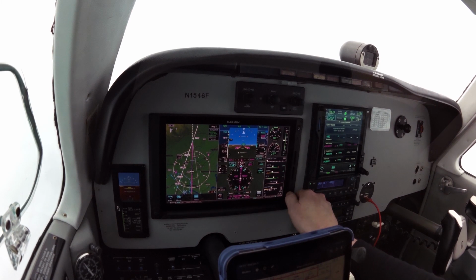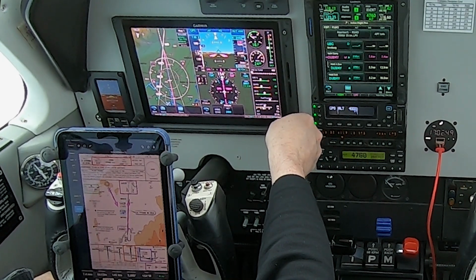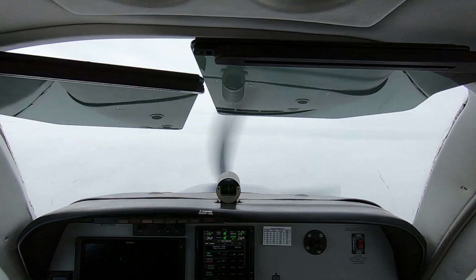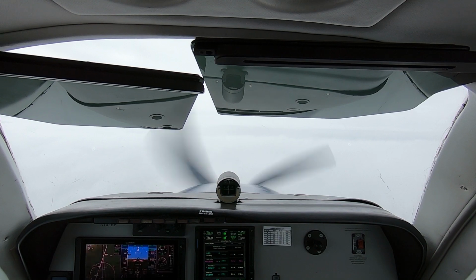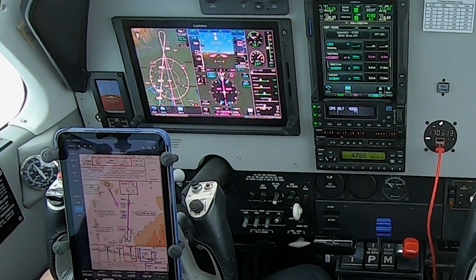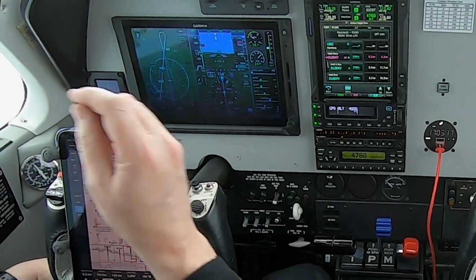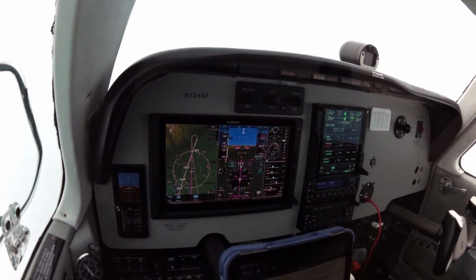Okay, we'll go ahead and set 1700. We'll delay engaging VNAV until we've crossed Dunby outbound. We'll delay flaps and gear. We have a bit of a trek to make before we head inbound. We're now stable with the power set. Okay, here comes Dunby in 4 miles.